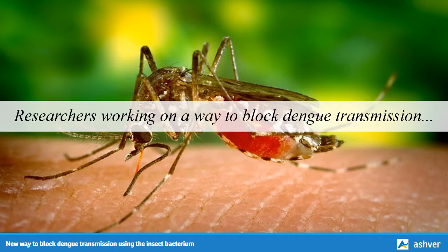Researchers working on a way to block dengue transmission using the insect bacterium Wolbachia to infect mosquitoes have also produced a computer model that predicts how effective the method might be in different scenarios. Dengue fever is caused by a virus that is spread by mosquitoes.